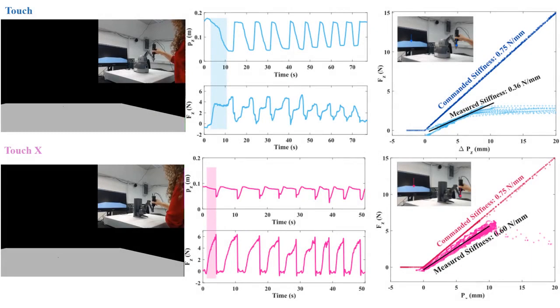The experimenter then repeatedly pressed down into the stiff virtual surface without moving laterally with each device. As you can see on the right, the measured stiffness for both devices is quite a bit lower than the commanded stiffness of 0.75 newtons per millimeter. The Touch X renders a stiffness that is much closer to the commanded stiffness than the Touch, and it also reaches a higher peak normal force.